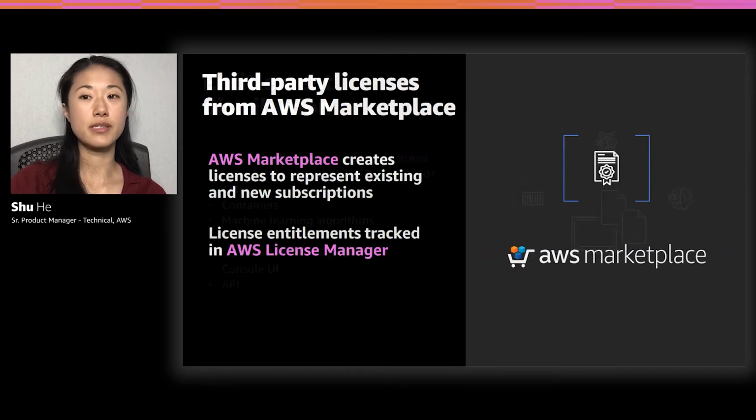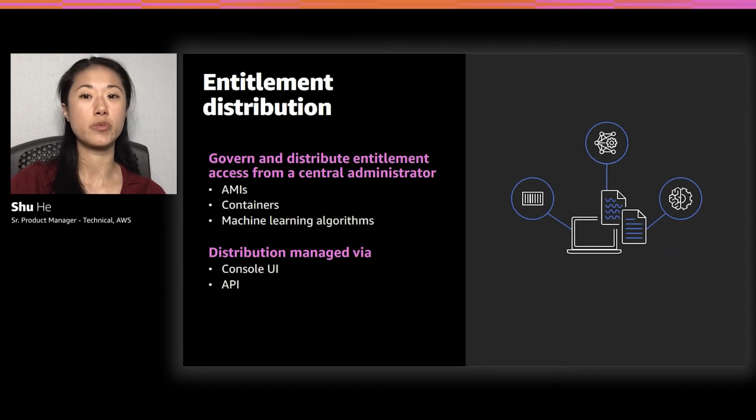The second benefit is the ability to govern and distribute entitlement access from a central administrator account. You can perform entitlement distribution on Amazon Machine Images, containers products, and machine learning algorithms procured through AWS Marketplace. And you can manage entitlement distribution using the AWS License Manager console UI or APIs.